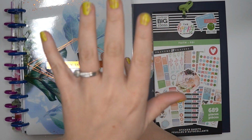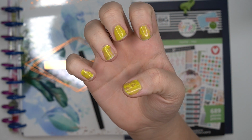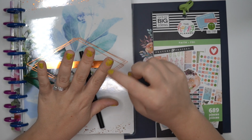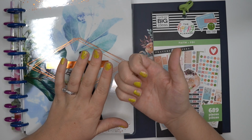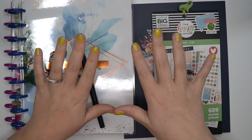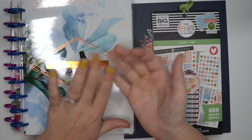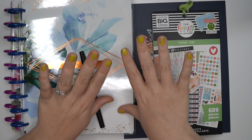My 3-year-old did this hand. I love it. And then my 5-year-old did this hand, and the nail polish I actually bought them is kid friendly and it smells like banana, and they were smelling my nails. It was just really fun. So anyway, totally off topic. Random little note: if you have little girls, let them paint your nails. It's worth it. I promise it's worth it.